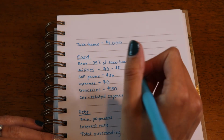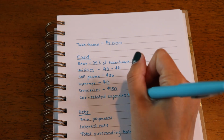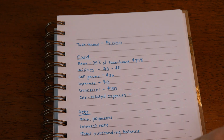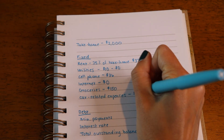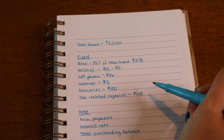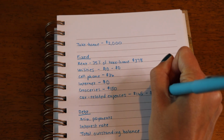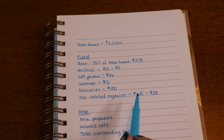Any car related expenses, now this one actually did get a little pricey because I was traveling 2 hours back and forth to see my then boyfriend, now husband, but gas was around $165 per month, and I only carried liability insurance on my 2002 Ford ZX2, and that ended up being around $35 per month. So all in, we're looking at about $200 per month for car related expenses.